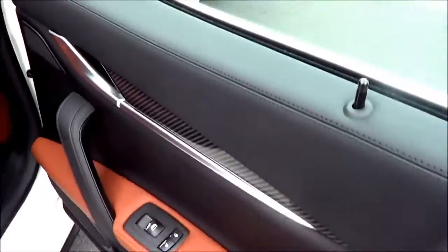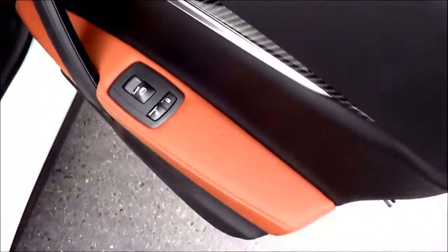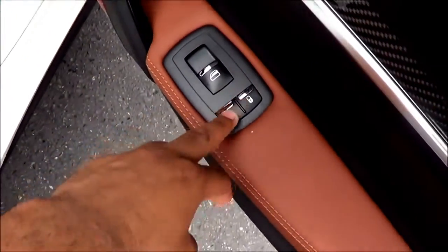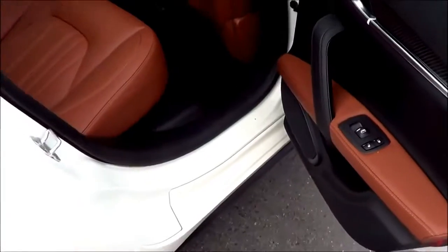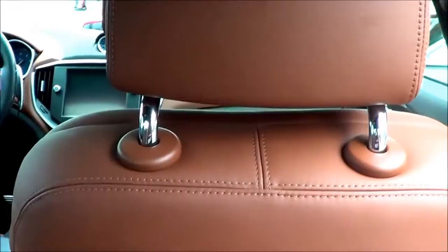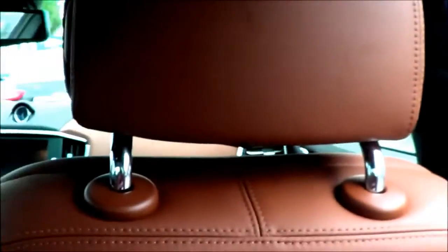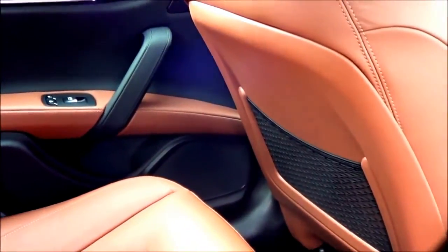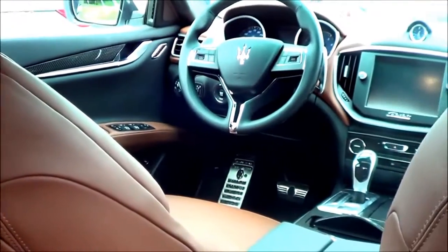Now, build quality and materials do follow through in the rear. Still very nice and soft to the touch and padded. And you do have power door lock switches back here, which is pretty unique. And of course, the carbon fiber trim does still follow through in the rear. Now, access inside of the Ghibli back here is actually pretty good. I don't have to duck my head that much, despite that this C-pillar is pretty uniquely styled. And the rear seat space back here is pretty good, I have to say. It is a little smaller than, say, a 5 Series or a Lexus GS, but it's still decently sized.